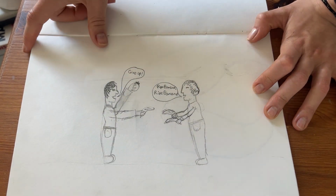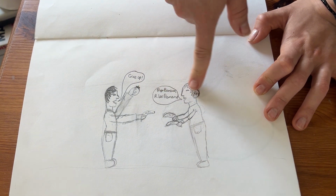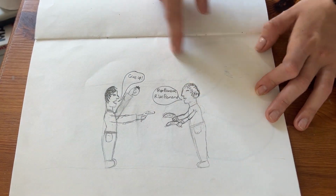This is like a little comic I did. So he's using a tomato as a grenade. He's just insane.